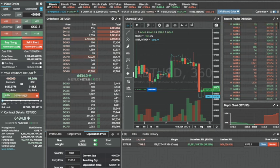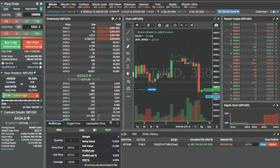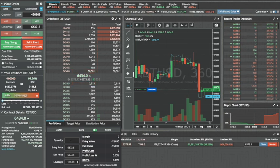Let's get to the calculator. The calculator will show things denoted on their platform in XBT terms, which is basically Bitcoin. And the calculations you can see on your risk, you can go over and input the values. Now I'm not going to do this work for you. You're going to have to do the research. I'm going to provide you with the resources.